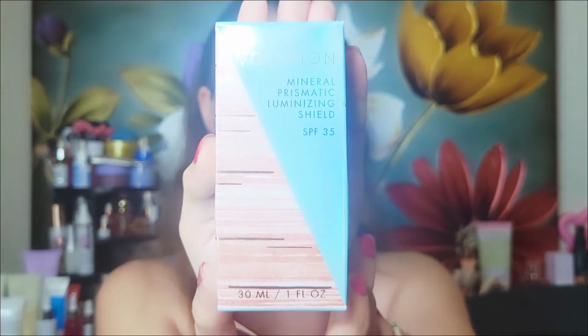So the next one is by Volition, and this is the Mineral Prismatic Luminizing Shield SPF 35. So this is actually a sunscreen, and this is mineral, it's all natural, so it's a mineral sunscreen. You have to reapply it, I believe, every 2 hours, 30 minutes before you exit to the outside.